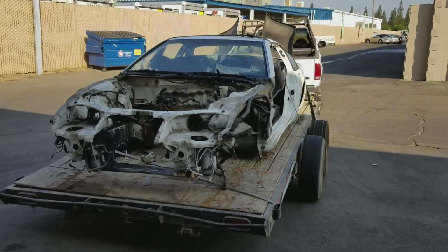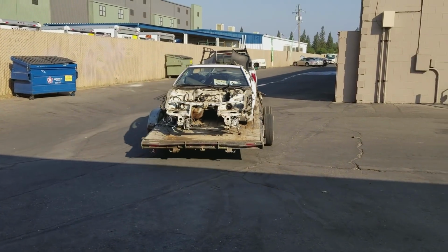But I do have kind of a surprise. I got two cars out of here since the last time I've done a video. So the last time I did a video, I still had the 300ZX in here, which has gotten out, and I'll probably put the video here. It goes completely stripped.